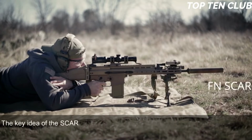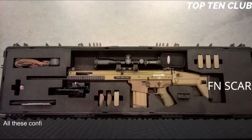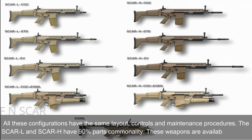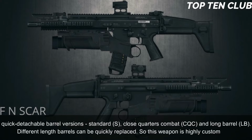The key idea of the SCAR modular system is that it will provide the U.S. Special Forces with a wide variety of configurations within minutes in field conditions. All these configurations have the same layout, controls, and maintenance procedures. The SCAR L and SCAR H have 90% parts commonality. These weapons are available in three quick detachable barrel versions: Standard, S, Close Quarters Combat, CQC, and Long Barrel, LB. Different length barrels can be quickly replaced. So this weapon is highly customizable.